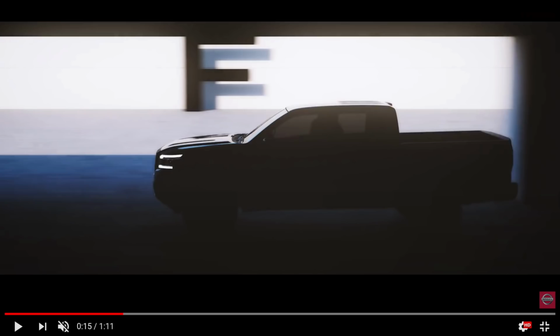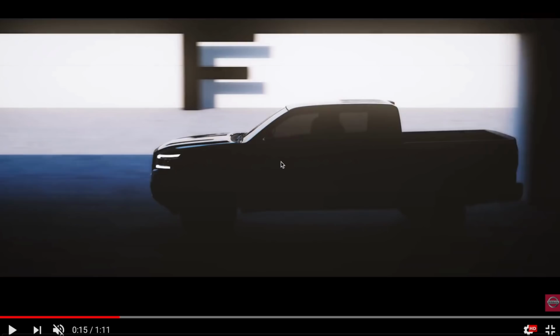Now the background says F, and we have to assume that means Frontier. And here you see a silhouette, and this is a very boxy silhouette of a truck. And what we think this is a look at the next 2021 Nissan Frontier. We can see very clearly the LED signature lights, and this is very similar to a leaked image that we recently received from Nissan Nation podcast.